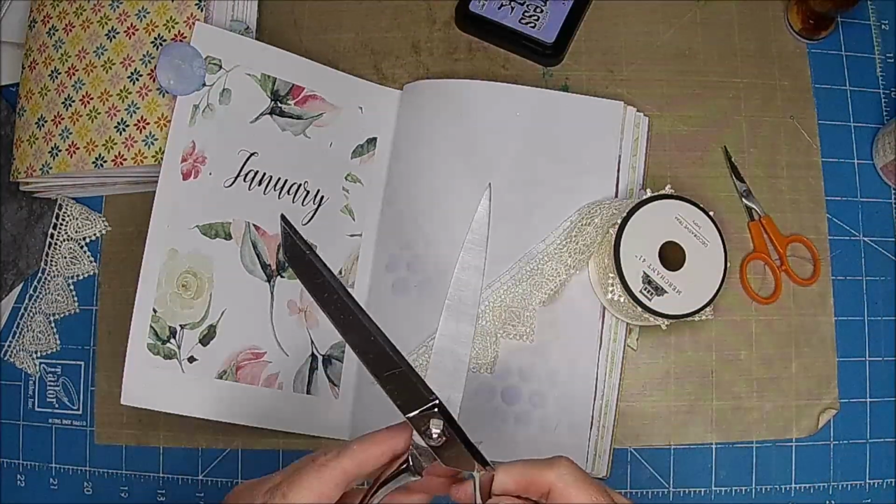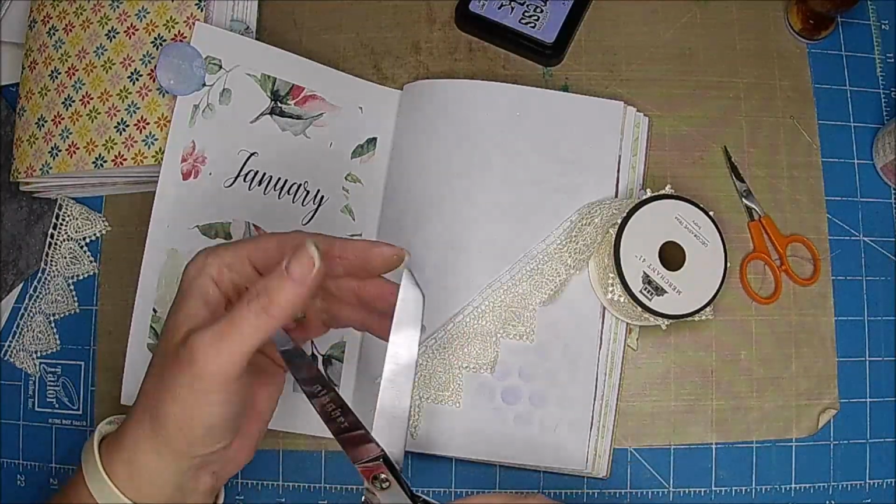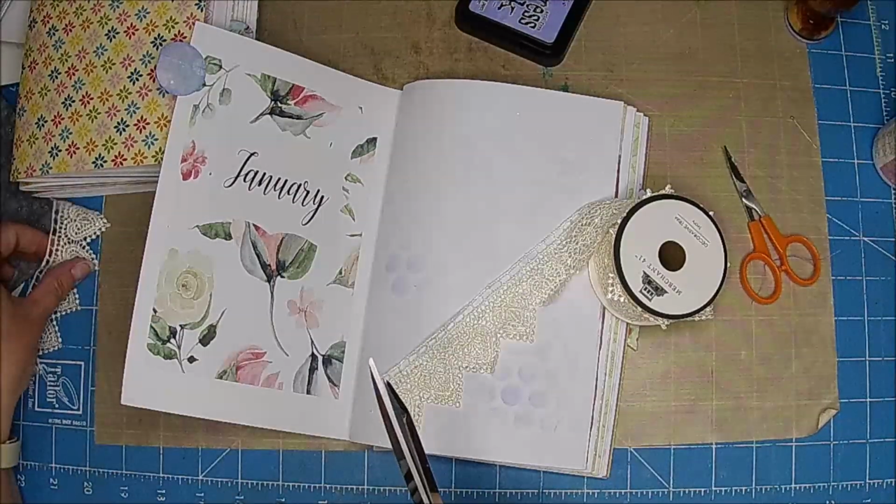See, I messed up Clint's scissors. I cut open a box with it and it got sticky on it. He's like, my scissors are all messed up.